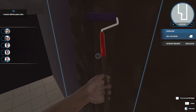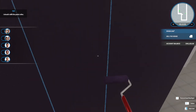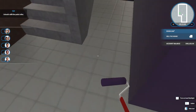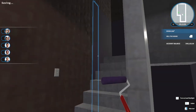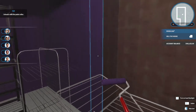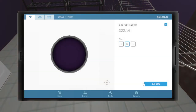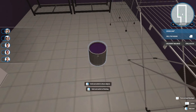I should have gotten a large. This is definitely, I'm gonna need to buy another one. Dang it. Okay. Man. See, I knew it. I should have gotten a large. I'm gonna get another medium. Come on now.